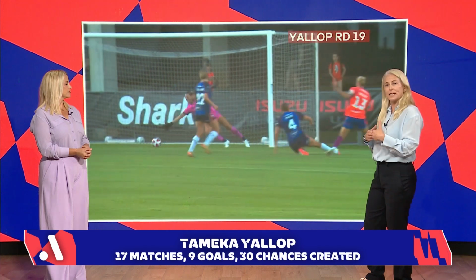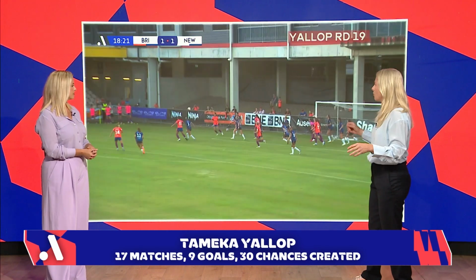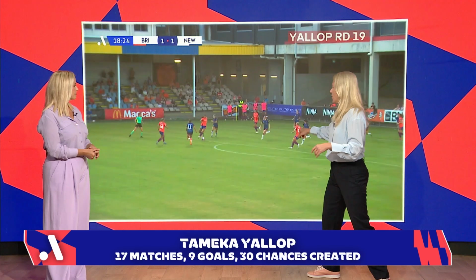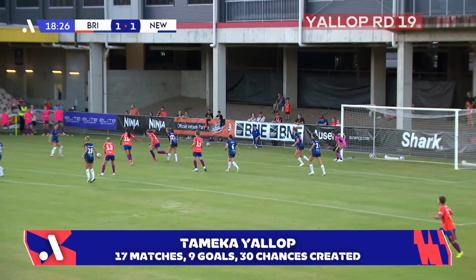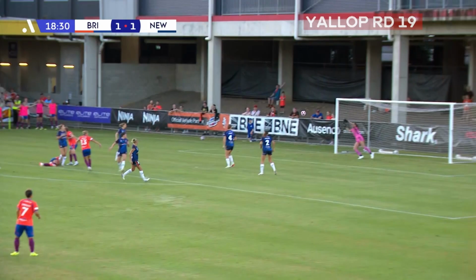She's played a little bit deeper in games. She's played a little bit further forward. She really has a lot of flexibility of where to roam. I love this goal. This just highlights how important it is to sometimes stand still. Stand still and be on your toes.